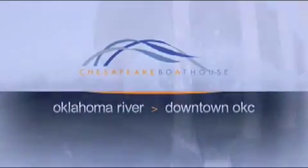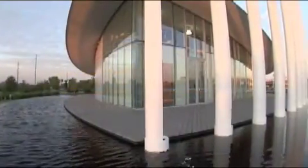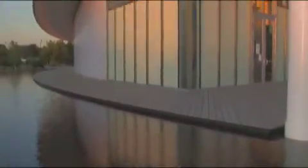Welcome to the Oklahoma River and Oklahoma City's new Chesapeake Boathouse. In the next few minutes, we're going to tell you how Oklahoma got its boathouse, share with you intriguing design features of this symbolic structure, and take you into the world of rowing, all before you reach the banks of the river to see our crews in action. But we'll start with this jewel by the water.